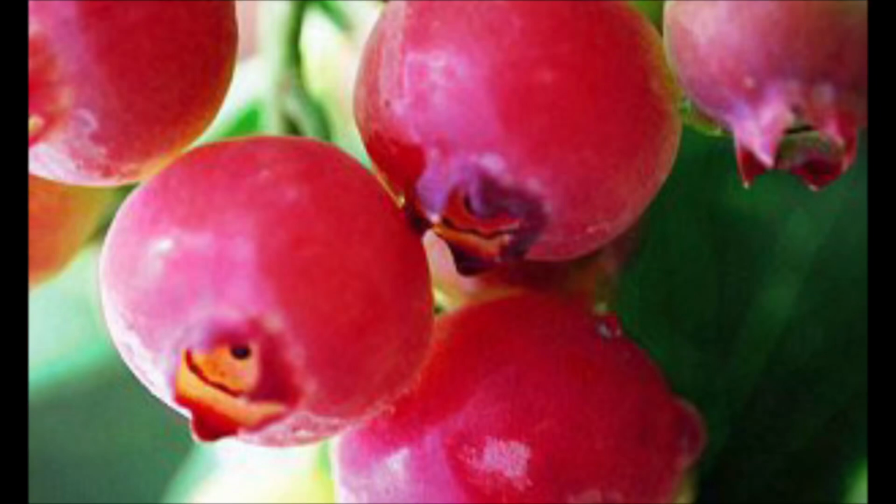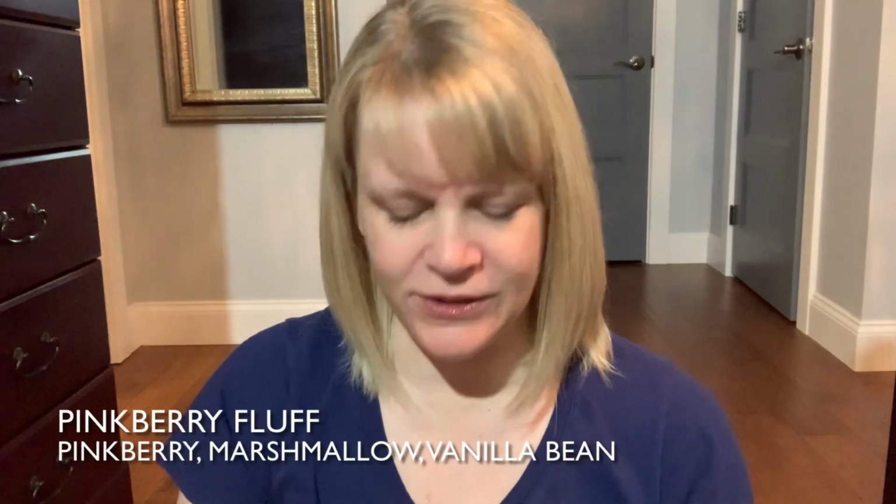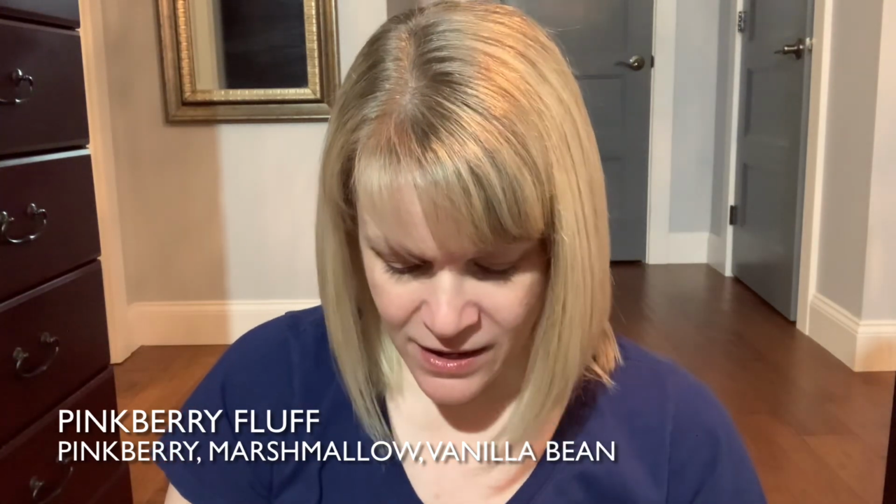So it says it's the shape and size of a blueberry, but tastes much sweeter than its sour cousin. And it's like a fuchsia color. So I don't know what a pinkberry smells like, but we're going to assume it's in here. Fruity and sweet. And then they talk about marshmallow. I think it gives a little bit of a fluffy, creamy airiness tone. Same with the vanilla. What they're leaving out is that there is a perfumey quality to this scent.